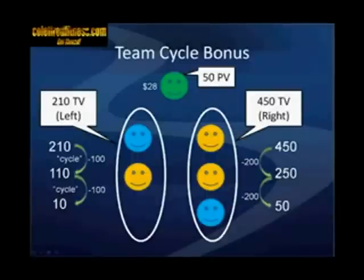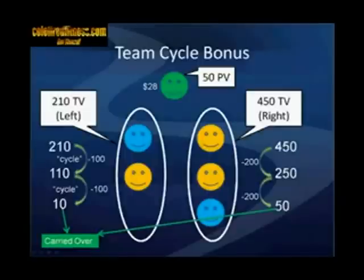Now, take a look at what's left over after you've cycled. I've got 10 in my weak leg, 50 in the right leg. Do I have enough to cycle again? No, I don't have 300 points. So what happens to these? They just get carried over. These points don't vanish. If you go back and look at your previous office view, you're going to see something called carryover volume. That's where these go. You have buckets that you don't necessarily see in your primary online office, but you see them in the previous office view, and all these extra points go in there. So the next week comes around, or even later that week, as your team accumulates more points, you'll continue to cycle. Hopefully this explains it.